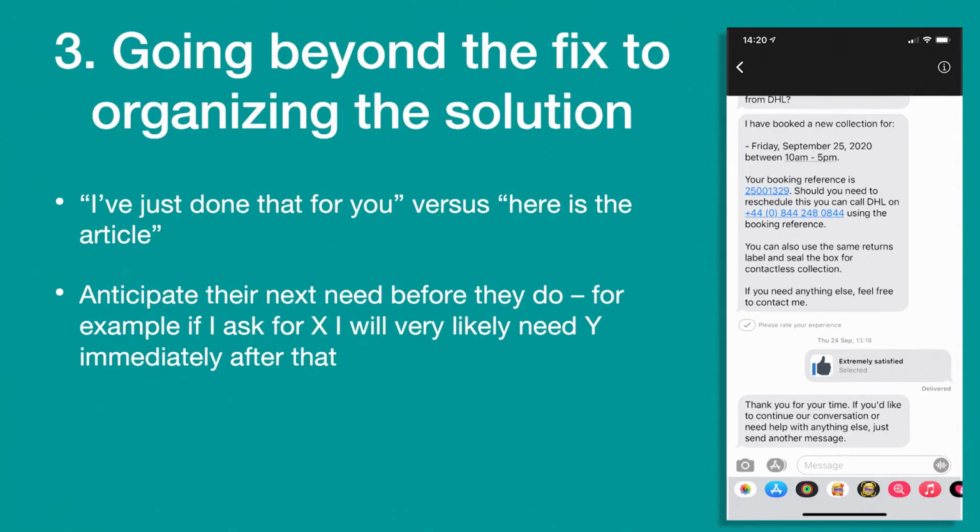If you've already reached out for help, then you're either slightly on the back foot, or you're hassled, or you're time pressured. Nobody wants to use support. Nobody does it for fun. So if you can go beyond that fix to organising the solution and say, thanks for your query, actually, we've gone ahead and set that up in your account, or we've gone ahead and booked that or ordered that, I think it's just phenomenal service.